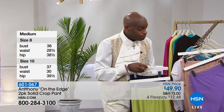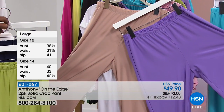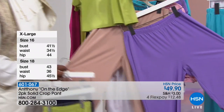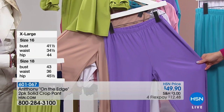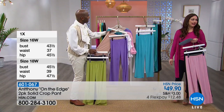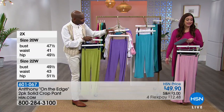And then the champagne, which is a great neutral, that's going to come with the lavender. You get both of these today for $12. I love this. I love the champagne with the apple green. I think that's so pretty. Oh, I think that's so fresh, pretty too. Yes, it's all fresh. Of these beautiful spring colors are just that fabulous. Easy dressing, my friends. We're loving this today.